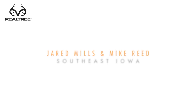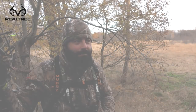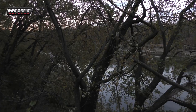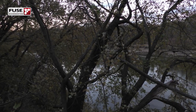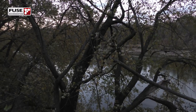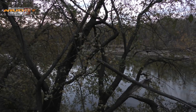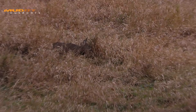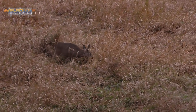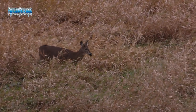It was the morning of November 7th, and it's a beautiful, high-pressure, clear morning. Actual temperature this morning was about 30 degrees. We have a northeast wind, supposed to be about 10 miles per hour. It doesn't feel like that, but with the wind chill, it said 23 degrees, so it's nice and cool. And we're set up in the same stand that we were in last night. We're right on the riverbank here, with a northeast wind blowing back across the river.